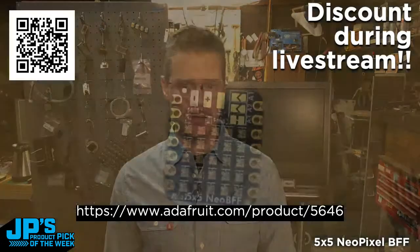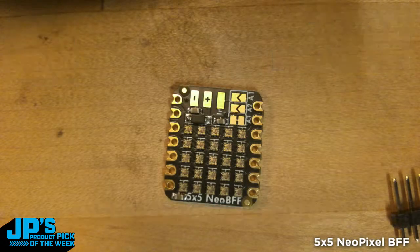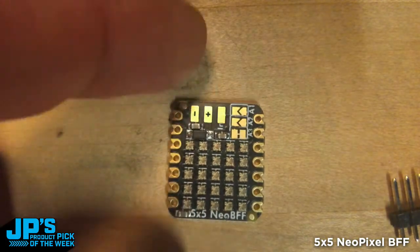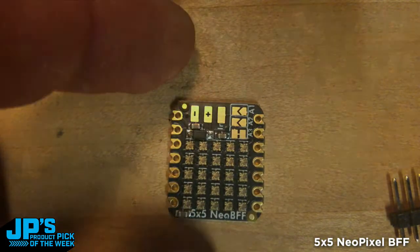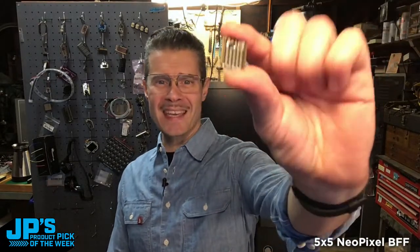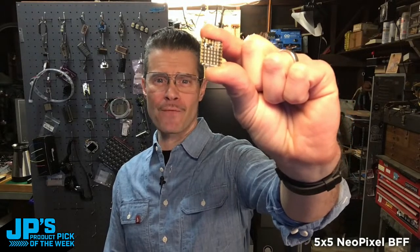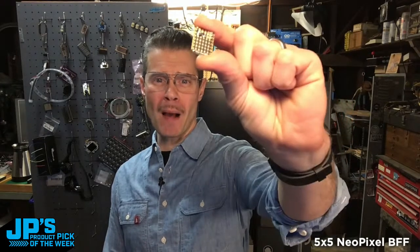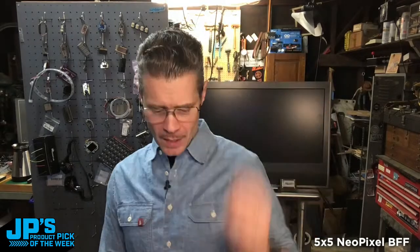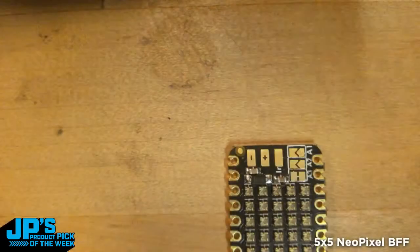So let me first of all show you what I'm talking about. Look at that gorgeous little guy right there. This right here is my product pick of the week this week. It is the 5x5 NeoPixel BFF, best friend forever for QT Py and Xiao boards. Let's jump down into this downshooter, and I'll tell you what this thing is.